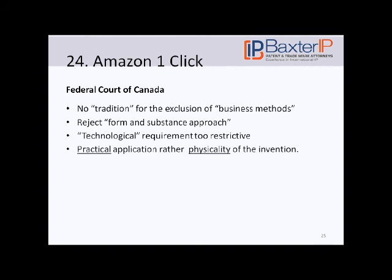And Mr. Justice Phelan disagreed with the Commissioner, and this is a summary of his findings. He said in Canada there's no tradition for the exclusion of business methods. Okay, so that agrees with the Grant case in Australia. He rejected the form and substance approach, so he disagreed with the research affiliates. You can't slice and dice and take out computers and exclude features that are considered to be merely incidental.